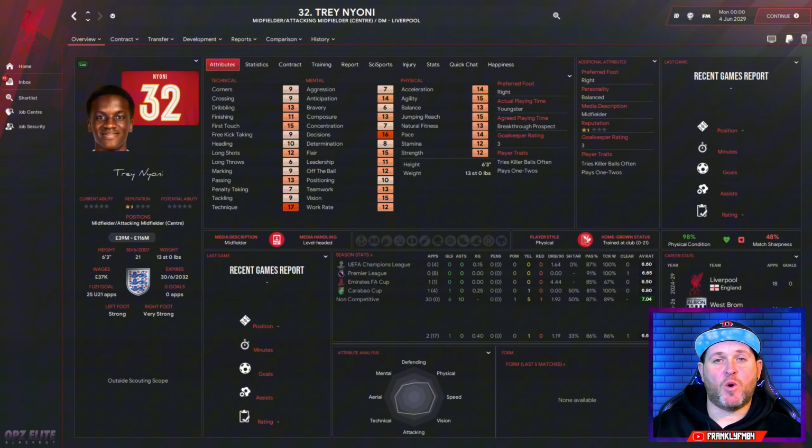At the first checkpoint, which is 5 years into the future, Trey Nyoni is still at Liverpool. He's now 21 years old and he has been out on loan to develop his talents. He would take a trip to West Brom for a season. He would make 14 appearances before going back to Liverpool, and he has now broken into the first team at Liverpool. He has made 18 appearances in the first team at this stage of his career. Looking at his attributes, he has now started to develop as a footballer.